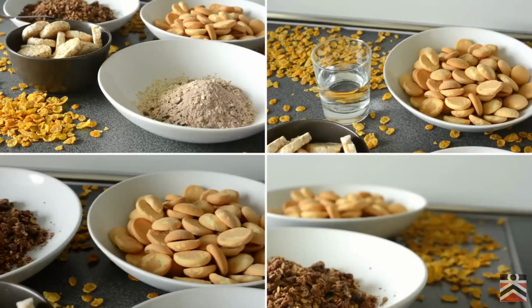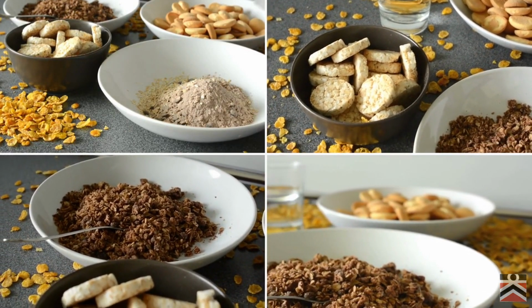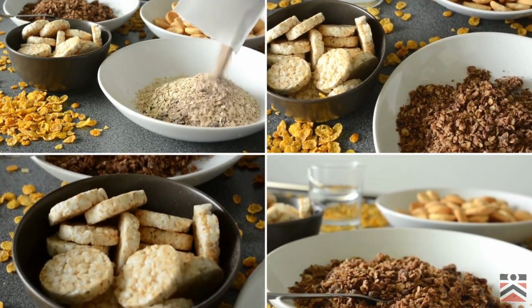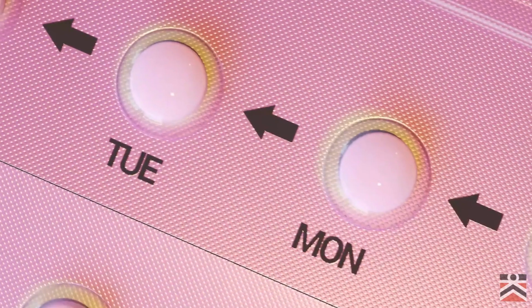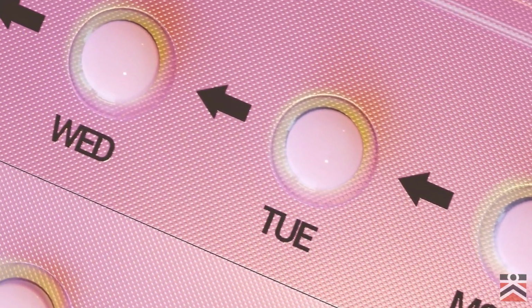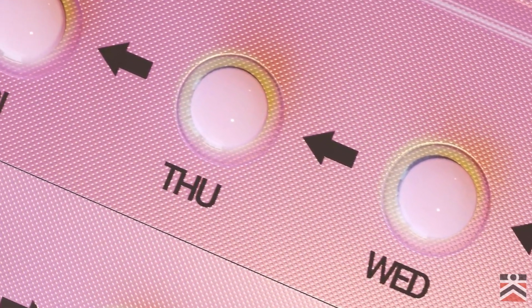6. Good nutrition. Eating a healthy diet that's high in fruits, vegetables, and whole grains can help reduce inflammation and improve overall health. 7. Hormonal birth control. Birth control pills can help regulate hormones and reduce the severity of menstrual cramps.